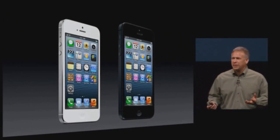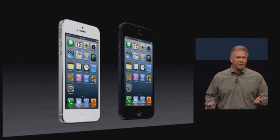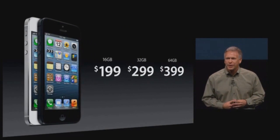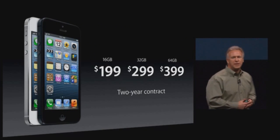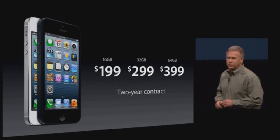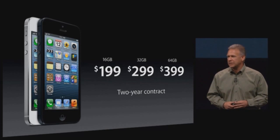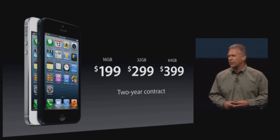I don't know about you, but for me, I think there's just 2 questions left. How much do I have to spend to get one? I want one. Well, the great news is it's the same price as the iPhone 4S it replaces. $199 for 16 gigabytes, $299 for 32 gigabytes, $399 for 64 gigabytes on a typical 2-year carrier contract.